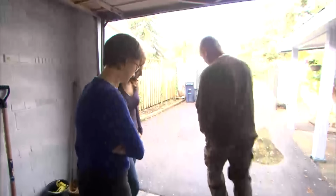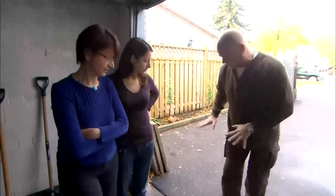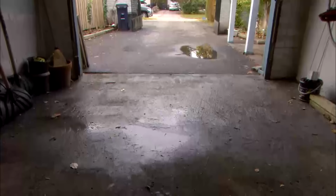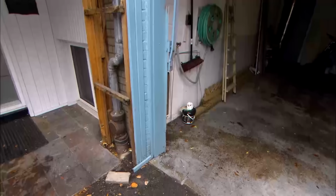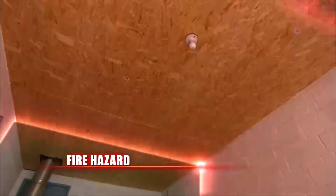Like, how can you not see this? It's lower in the garage. Not only are we high on this side and low on this side, they try to create this little bit of a stop, which the only thing it's going to do is, if it rains too much, it's going to go that way and eventually get in. And you're going to have a little pool in here. That happens to be the foundation of the house. So if this gets flooded and it works its way over, it gets into the basement. Was that wood on the ceiling? Yes. So right away, we have a fire hazard.